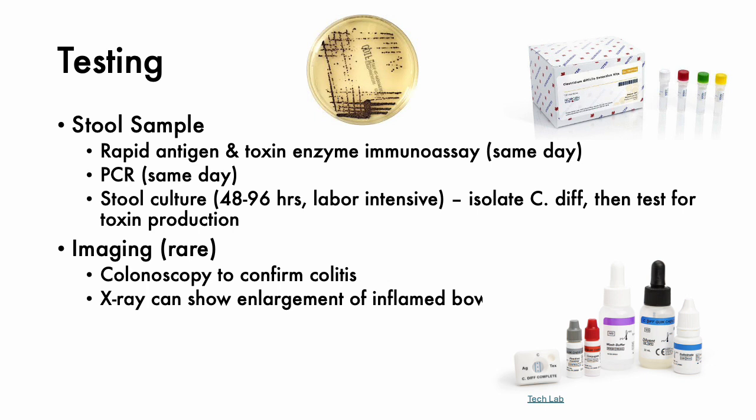Imaging is not used to diagnose C. diff, but you can diagnose colitis. So a colonoscopy can reveal the presence of plaques. And then an x-ray can also reveal the presence of toxic megacolon or any kind of distension of the bowel. Again, you want to keep an eye on that stuff because if you let it go too far, it can cause a lot of issues.